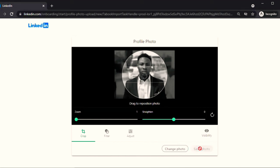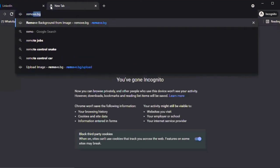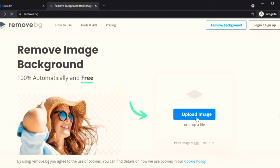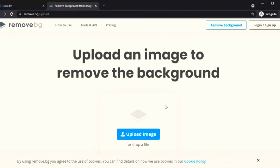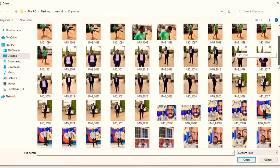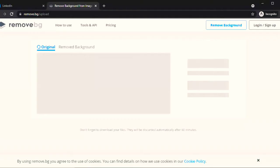Sometimes it might be very cool if your photo has a white background, and if you like, you can use this platform, remove.bg. It's a website where you can change your photo background. Instead of using Photoshop, you can upload an image here. I'm just going to show you. This is an extra tip for you. You might not have known about this, but because you're watching this, it's an extra tip to you.